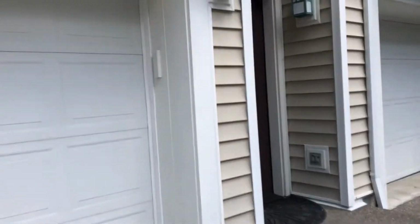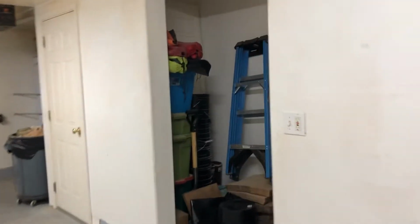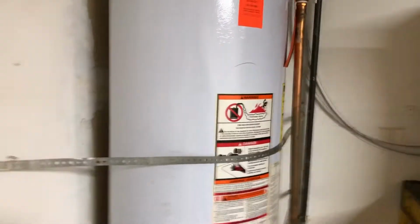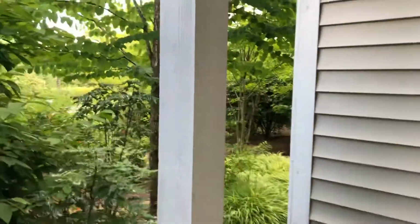It is a tandem 2-car garage. Current tenant is still moving some items. This door is for the water heater. Or rather, the filter is the water heater. And then it does go to the backyard. It is not a fenced backyard patio, but with all the greenery, it is fairly quiet and secluded.